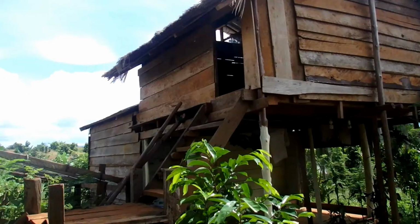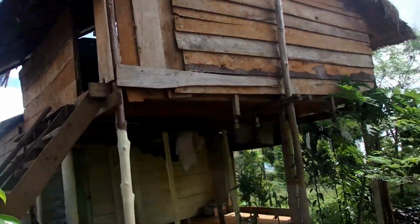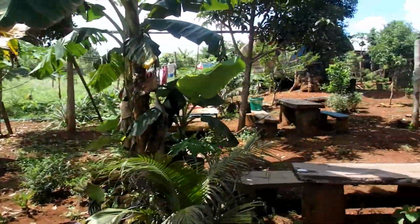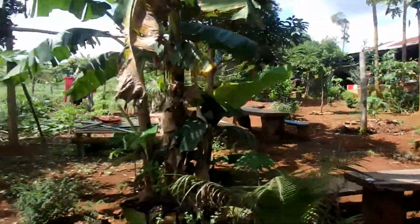This is a freeze frame of the bungalows, kind of how the setup goes. You got one on top, one on the bottom, so you get a shaded area. It's very Vietnamese and Cambodian style.